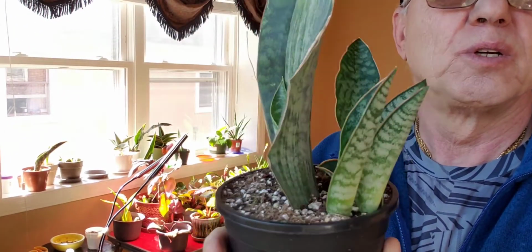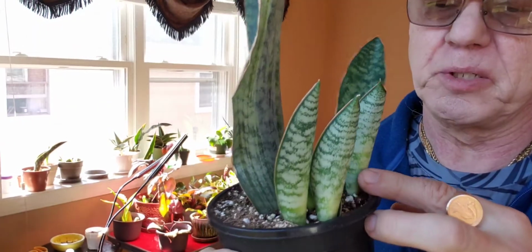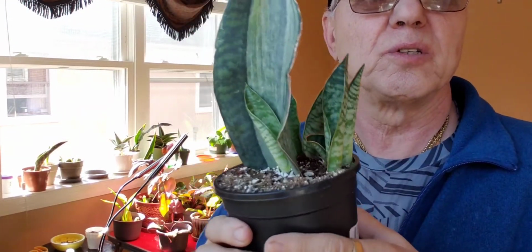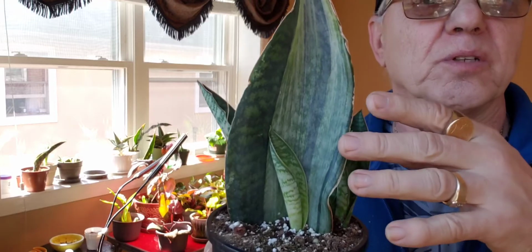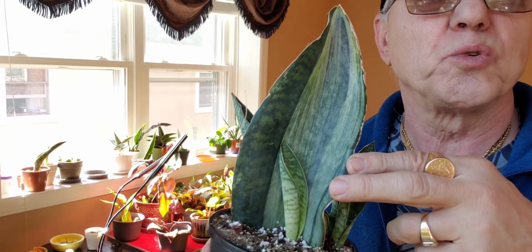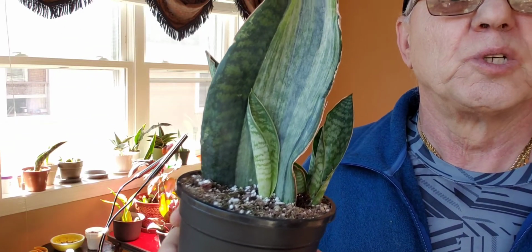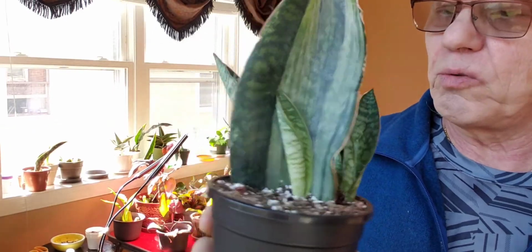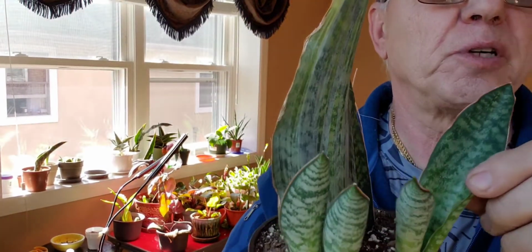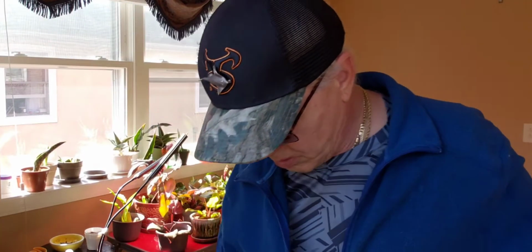And they seem to be a little bit lighter. So I'm going to keep my fingers crossed, and we're going to look into the ground when I repot it and see if this actually has a piece of root or if it was a leaf propagation. And we'll see what we got here. But so far, I don't see any variegation. So we'll see what happens with that.